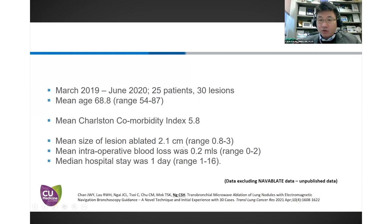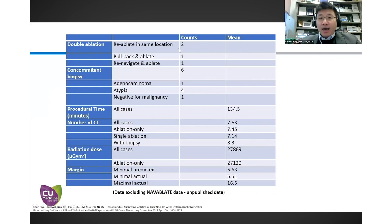There's no blood loss really associated with this procedure, and they stayed for 1 day on average. There were a couple of cases that actually needed double ablation in the same session because the lesions were quite big, and we needed to make sure that the ablation zone covered the lesion. In a couple of the 30 cases, we did a concomitant biopsy and showed with real-time frozen section, for example, that it was a tumor. Then we proceeded with ablation in the same session.